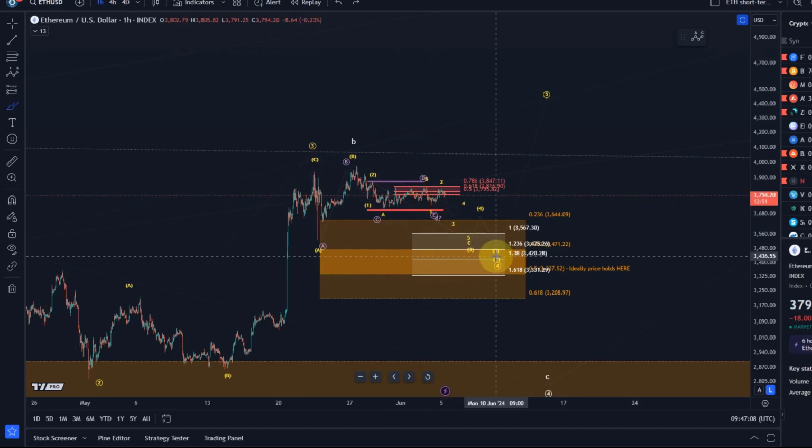If we get a substantial dip into the support area, it could be another setup. Until then, the invalidation point for the purple count is 3,705. So you have a very clear level to watch there as well. That's all I can say at the moment about Ether.